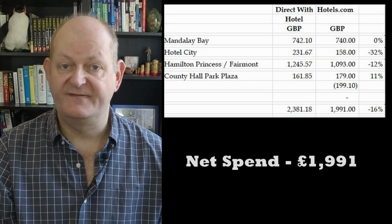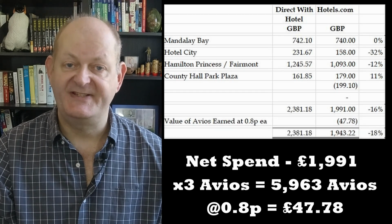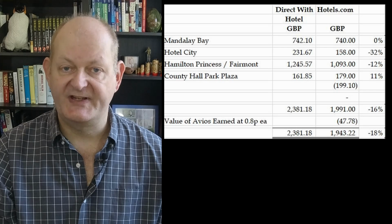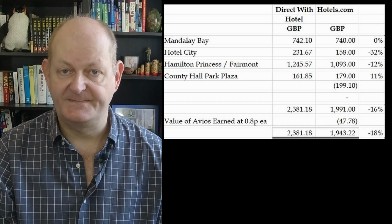You can actually earn 6 Avios per pound if you surrender that stamp. So using the Nectar locked value of 0.8 of a p per Avio, that's another £50 in value by booking through hotels.com, which takes them to an overall saving of 18% versus booking directly with the hotels.